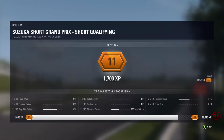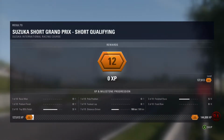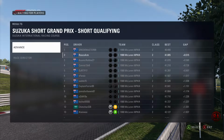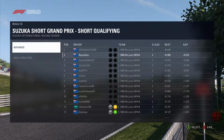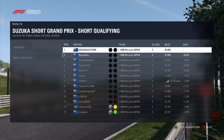I don't know the Japanese short circuit very well, like what the corner numbers are. It'd probably be similar to the normal Japanese circuit anyway, except with a shortcut, basically, onto the front straight. But anyway, Greek Master gets pole with a 40.49, which is nearly 6/10 clear of us in P2. Probably my best qualifying in MRL.